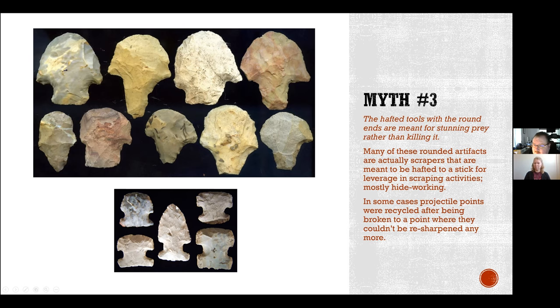It doesn't have much cutting power left in it. If it gets resharpened maybe one more time. But after that, if the tip breaks or it has any kind of impact fractures, more than likely people would turn that into a scraper. So these are not used for disabling prey. These are used for scraping hides. It simply would not work in that effect. In a lot of cases, when you wanted to disable or stun prey, you'd actually use a blunt piece of wood in place of stone, or even a blunt, large round piece of wood that would fit on the end.